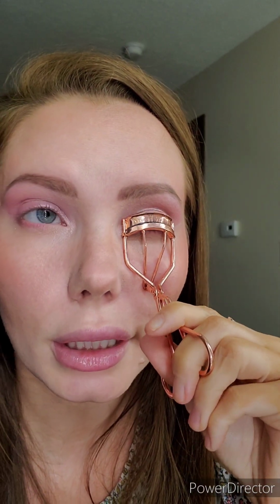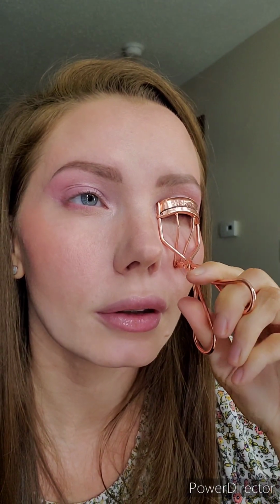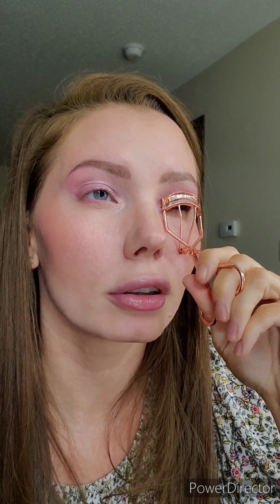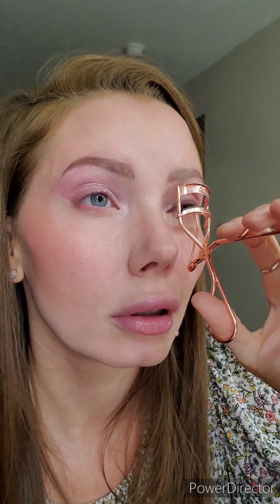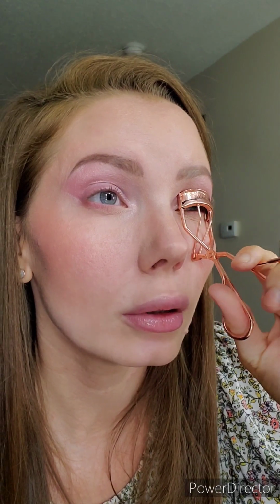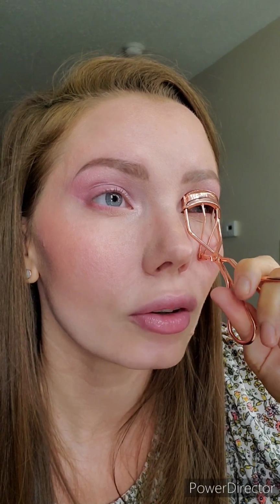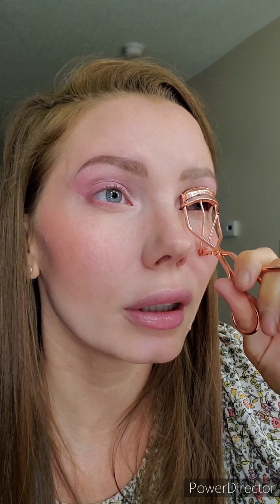And then all the makeup girlies say you want to kind of pump it, I guess, and then work your way up the lash. I'm not an eyelash curling expert. As I said, I don't usually do it, and I just started doing it not that long ago. And I guess you want to do it a couple of times. Some people do it even after they've put on mascara. So let's see if you can see a little bit of a difference compared to this side. It is a little more lifted.